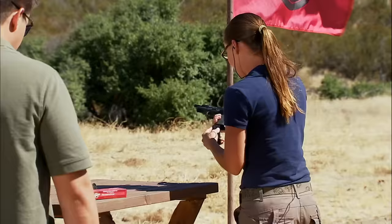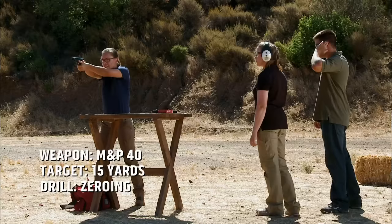Want to shoot it? Let's do it. Let's see how it groups for you guys. I don't really have any experience with the M&P 40 cal. I actually don't have any experience with striker-fired guns in general, so this should be really interesting to get to shoot it.